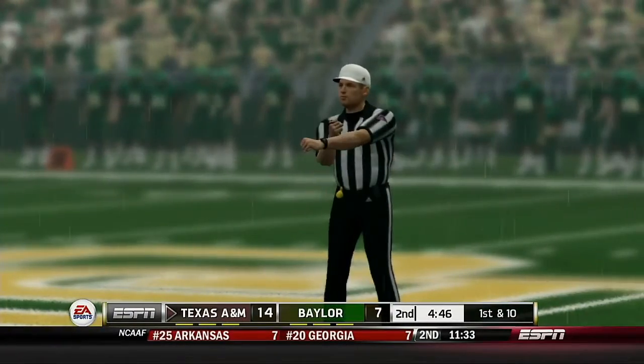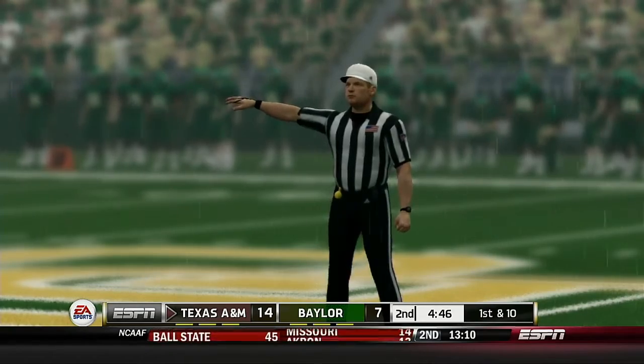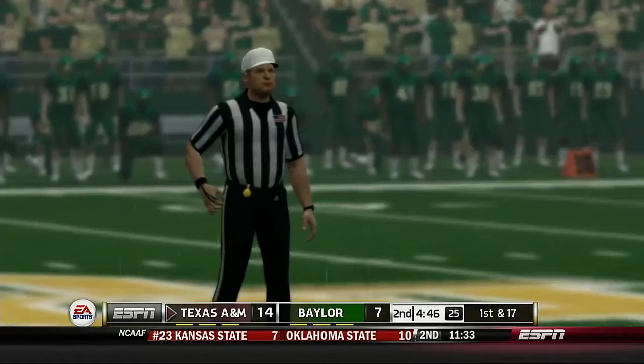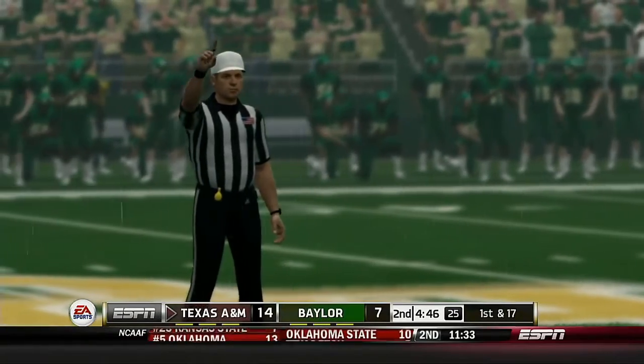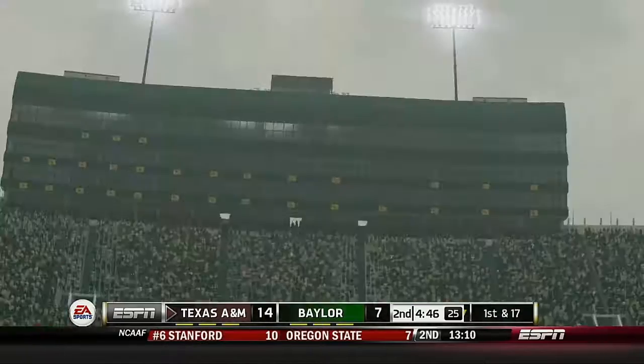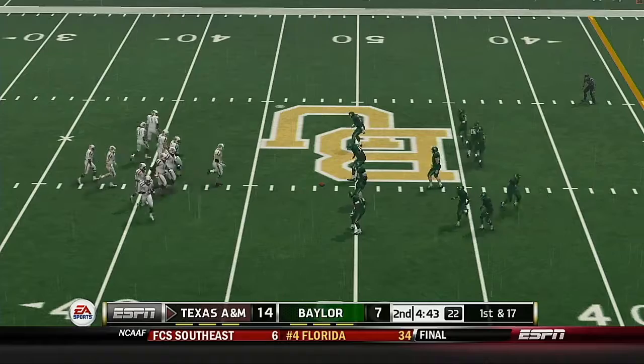This one might be coming back, folks. Let's check out the penalty. Clipping. Offense. Little stumbles like these can kill your offensive progress. First and long now after the penalty.